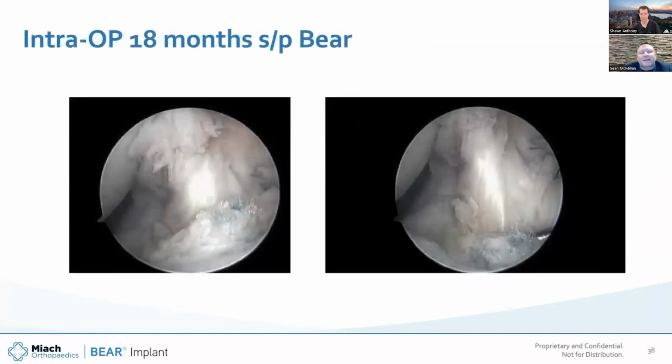And unfortunately, when she went back to play 18 months out, she took a pretty devastating valgus hit. She had a bucket handle meniscus tear, and obviously we had to go into the knee, concerned about the integrity of the ACL. But this is looking at it, and you can see the picture on the left.